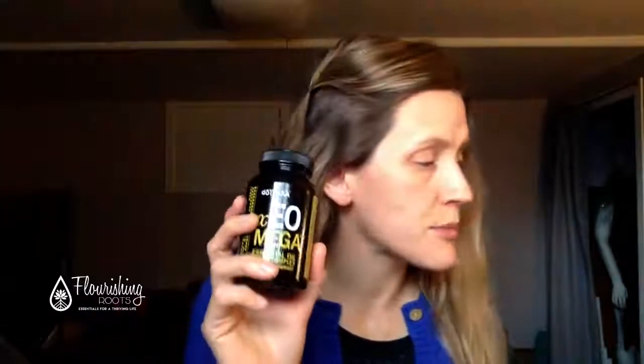So the omegas are amazing. Let me make sure I did not cover this: it's a proper ratio of your omegas. You don't want to be taking an improper ratio of omegas. And powerful antioxidants. And like I said, it has a whole blend of oils in here that are amazing for your immune system as well, along with lots of other benefits. We're not going to go into that. So there's your omega. I could talk forever. I just have to stop.